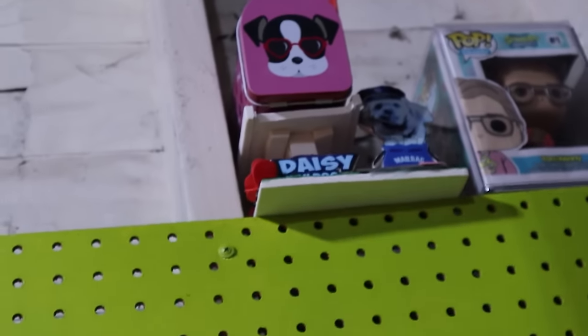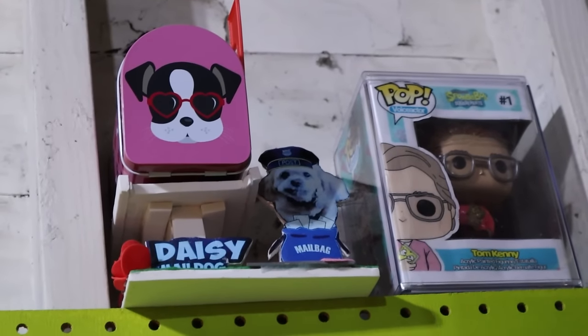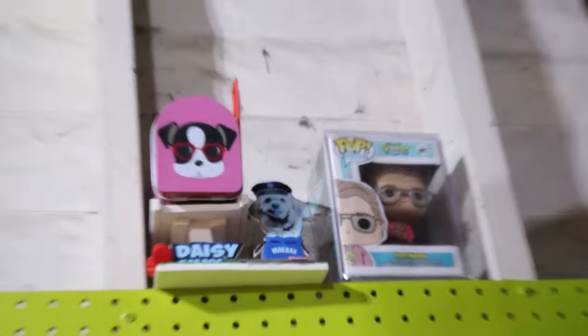All right, and Daisy, I went ahead and added up right here next to Tom Kenny. That's where she's gonna go for right now until my mom inevitably might steal that from me. But thank you so much, Terry and Evan.